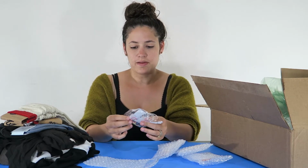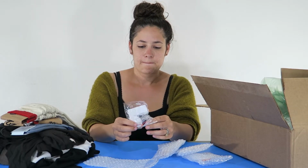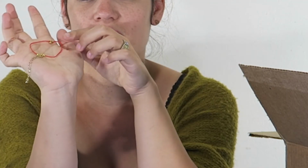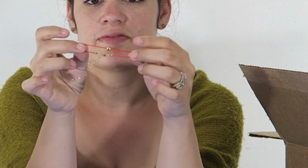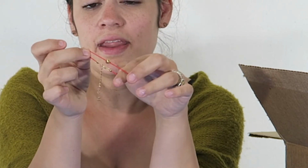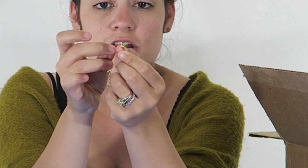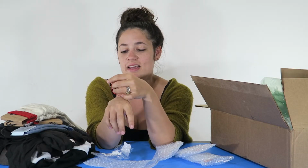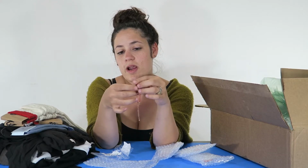Let me see if I can open it. So it's just this, I don't even know if you guys are going to be able to see this. Weston, you might have to zoom in. It's just a piece of red thread. It's very thin. And it has a gold little heart bead on it. And it has a little chain closure. And I just thought this was so special that you could wear with everything, with any of your little cuffs or a watch or anything. And it would just be a really good reminder to live in the moment and slow down.